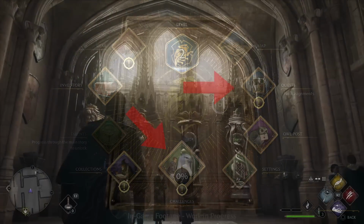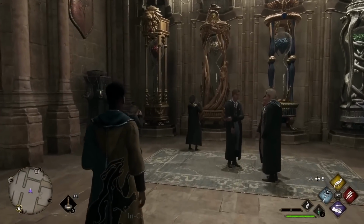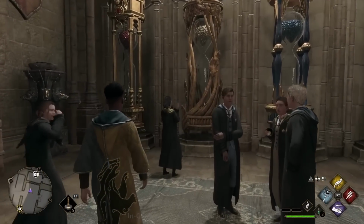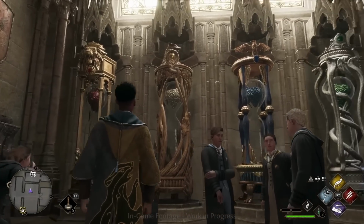Now here in this next area, you'll notice a couple of crests that we have seen before in other areas of Hogwarts Legacy. It remains to be seen if these are just here for decoration or if they're actually going to be connected to something in the story.